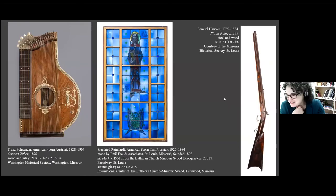So moving on to our next grouping. Immigrants to the Confluence region drew from their homeland traditions to build industries that gained national prominence. From zithers to rifles to stained glass, the businesses represented on this screen shape the identities of their local communities. And I'd be happy to go into that more in Q&A.